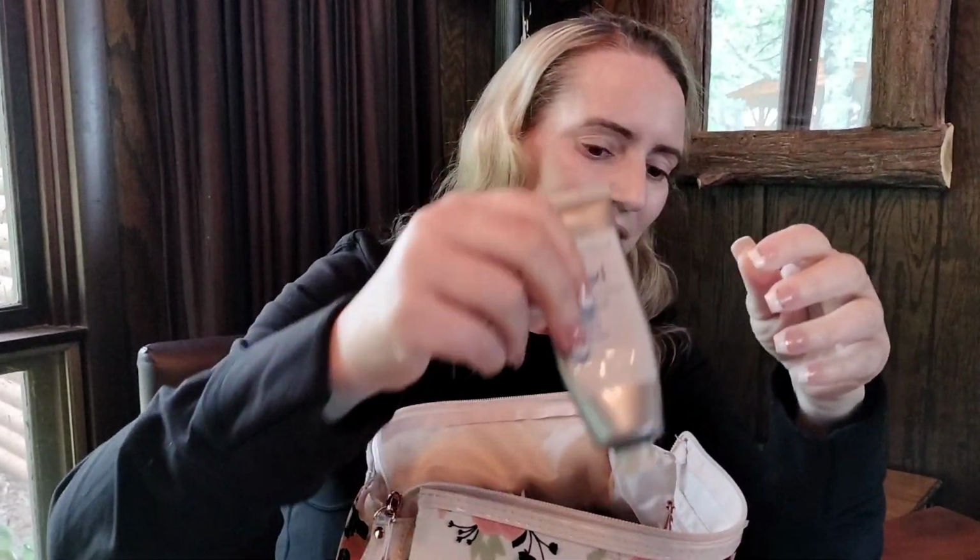What's this? The Murad Oatmeal Relief. I just like using this on dry patches on my face, neck, or arms, or elbows, things like that where they get dry. My neck especially.